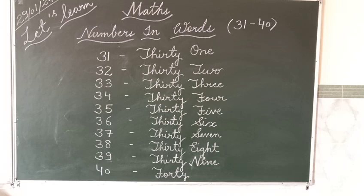Okay, students, today we are going to learn the numbers in words. Okay, as we have learned the addition, subtraction, numbers in between, after numbers and before numbers. Now we are going to start the numbers in words. We have already learned the numbers in words up to 30. So today we are going to start from 31. So are you all ready for it? My kids are ready for it. Okay. Let's start with number 31.